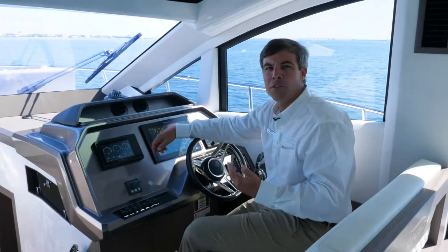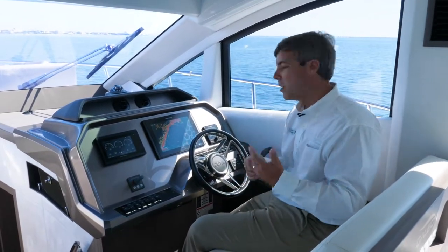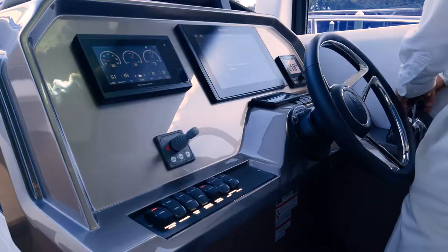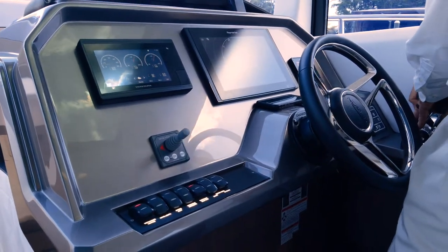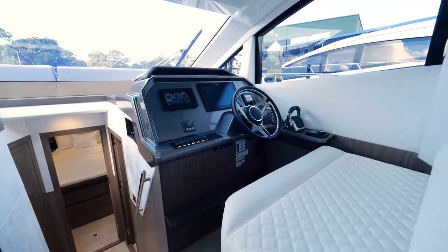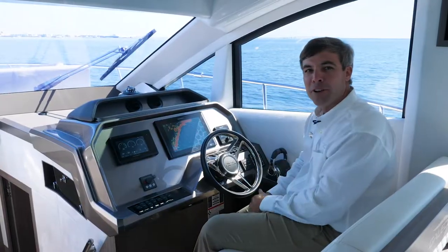So at the helm on the 470 Sky, there's many features. As this boat is a sky bridge, you have multiple stations. At the helm here, your Volvo Penta gauges, your Raymarine chart plotter, autopilot, bow thruster, your controls, along with your Zipwake system.